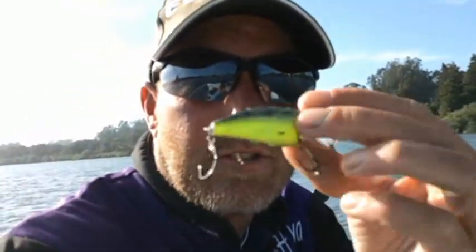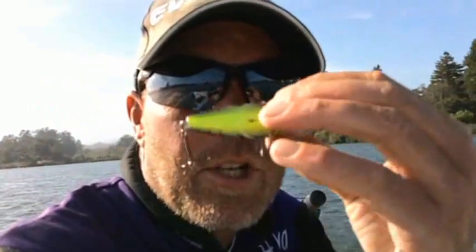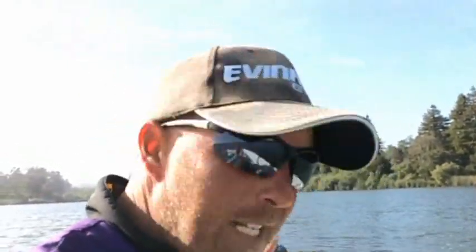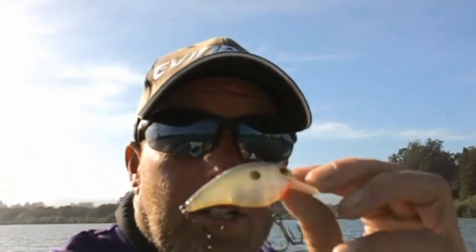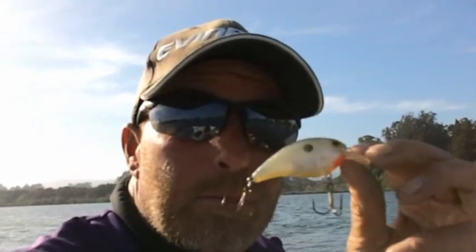And as far as the cranks, the first ones on the dark are on this. This is our green craw. It's got blue in it, a little bit of chartreuse on the bottom. That was the one I got them on first, because last time I was out they wanted a darker color. And then they were hitting that lighter worm, so I went to a lighter color. This is our chartreuse ghost, and that was the one that I think I caught the most on, and the best on. As far as the rods, both of them are medium, and I was using 12-pound mono.